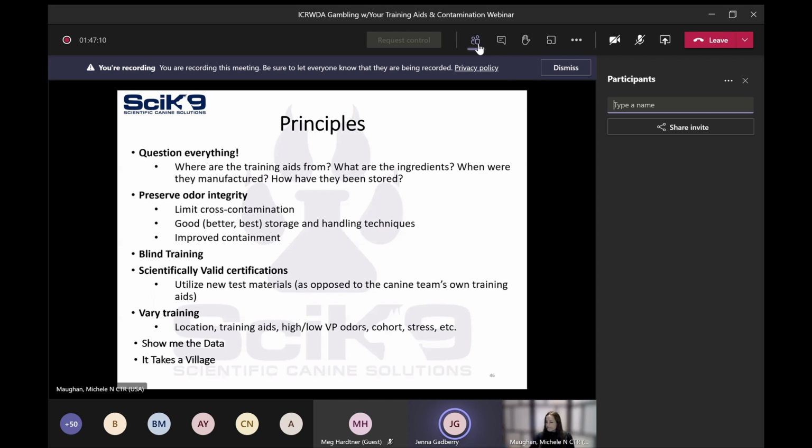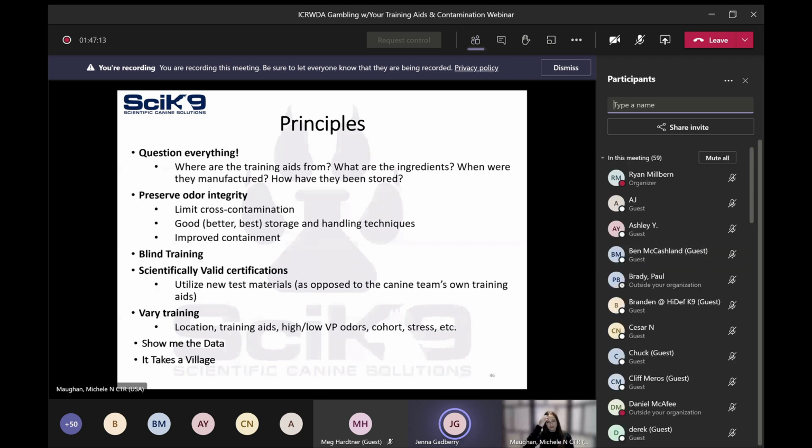And it takes a village. I want to thank Ryan and his group for having us on here. We love to see there start to be more interaction between the scientific community and the operational community, because we understand that we don't always necessarily speak the language, and that causes a huge divide.